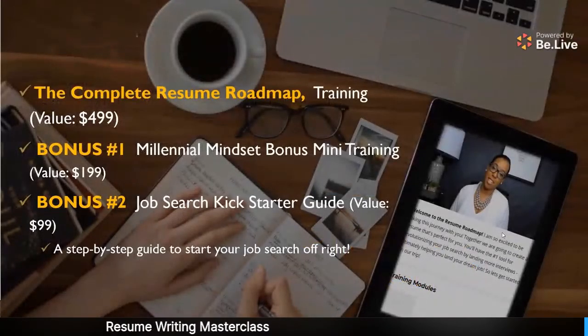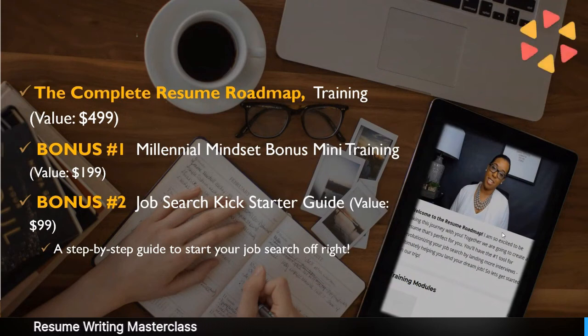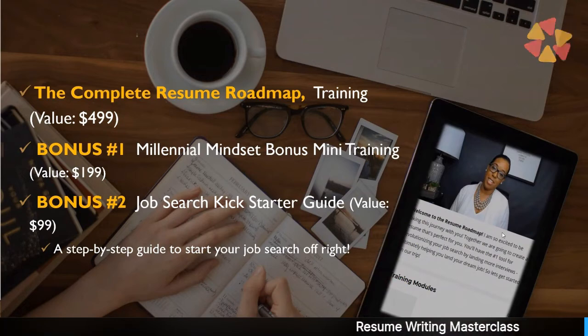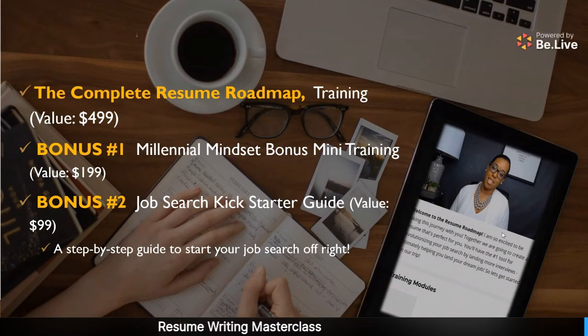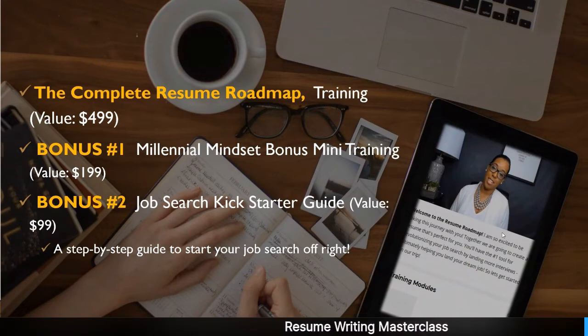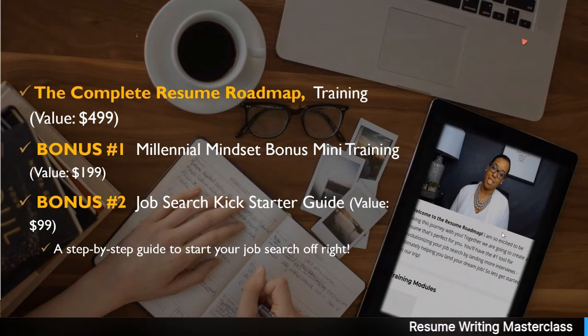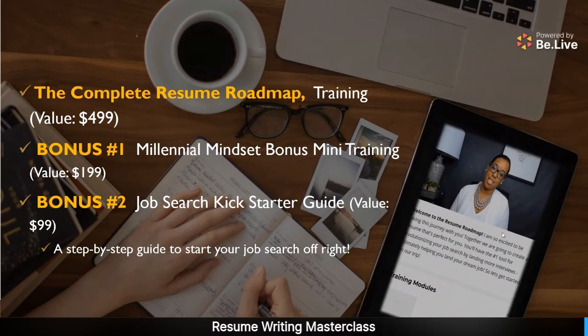So continuing with the course content, outside of the 5 modules included with the resume roadmap course, there is also, again, that bonus for the mindset training, but also another bonus that I've included, again for free, which is the Job Search Kickstarter guide. What that does is, after you're done with your resume and you're in the right mindset, the Job Search Kickstarter is going to help you create a strategic plan to start your job search out right. It's going to tell you exactly what you need to do, how you need to start submitting your applications, who you need to reach out to, and what you need to do to get from, okay, here's my pretty resume, to here is my job offer.